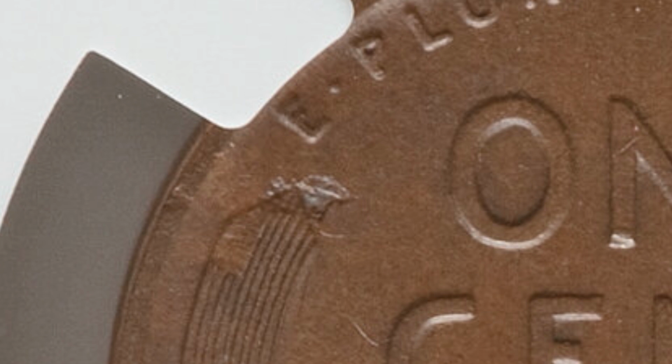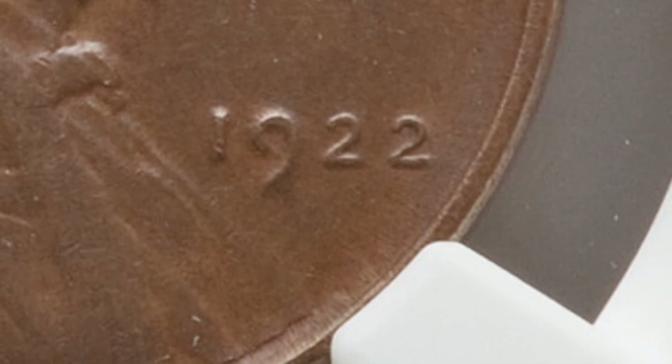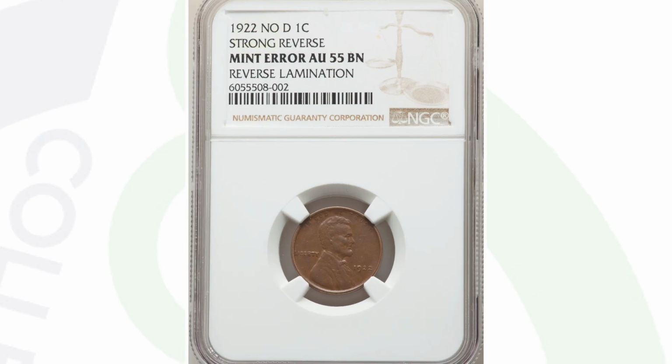However, it does have a lamination here on the reverse of the coin, which you'll see there at the top of the wheat stock. But this coin also is missing the D mint mark. So that is where a lot of the value is coming from, the majority of the value, right? This coin, graded at an AU55 brown, still sold for over $3,000, all because of that no D, and you got a little reverse lamination there.